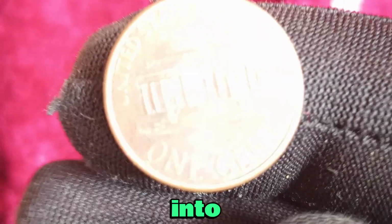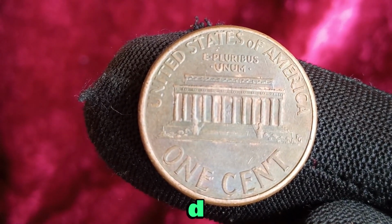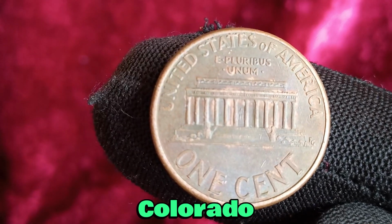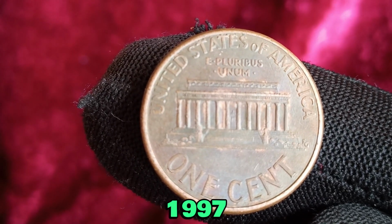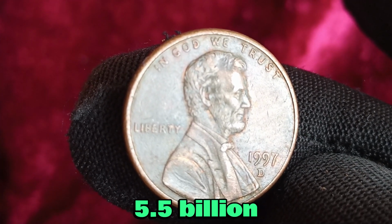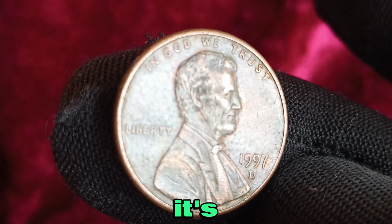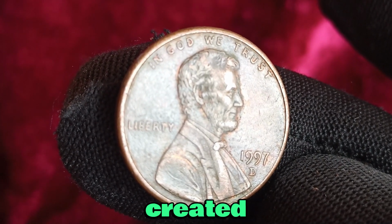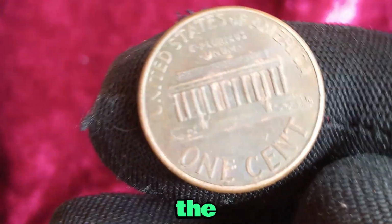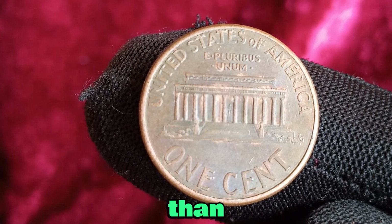What makes the 1997 D Lincoln penny special? Now, let's get into the specifics. The D mint mark signifies that this penny was minted in Denver, Colorado. In 1997, the U.S. Mint produced a substantial number of Lincoln pennies, with over 5.5 billion pennies minted that year. However, it's important to note that not all of them are created equal. There are several factors that can influence the value of the 1997 D Lincoln penny, making some of them worth a lot more than face value.